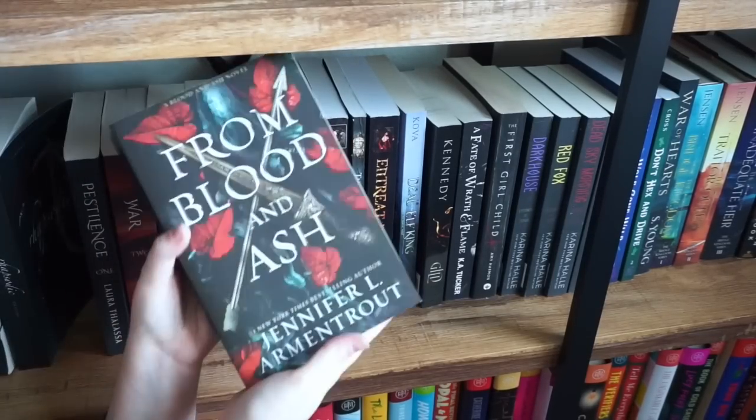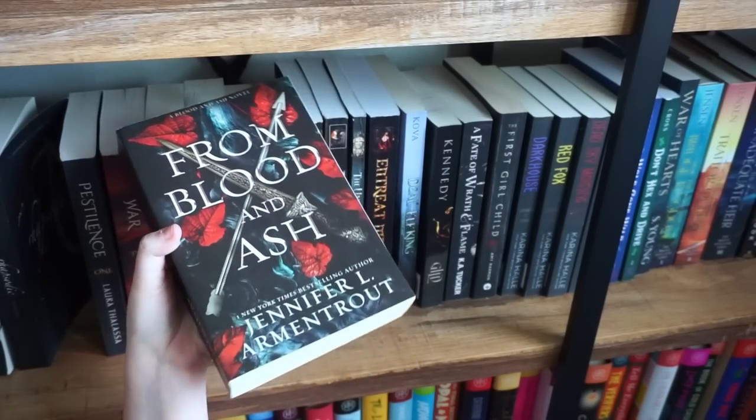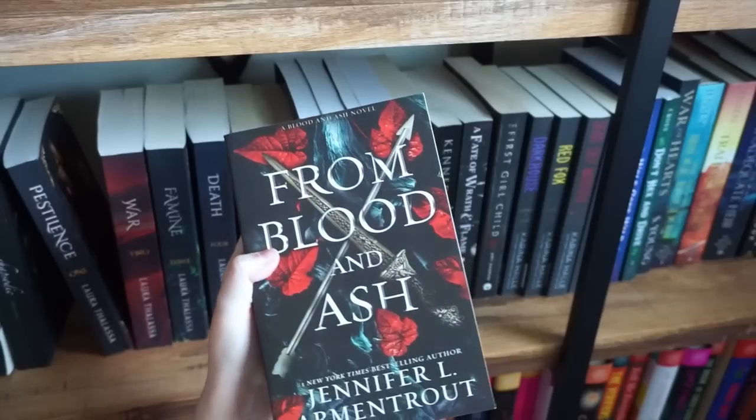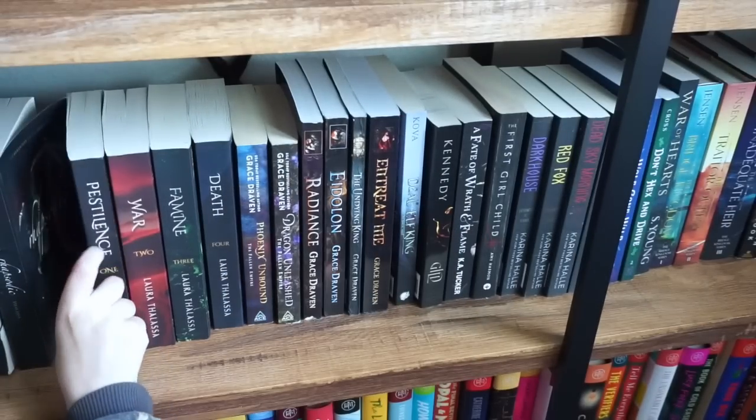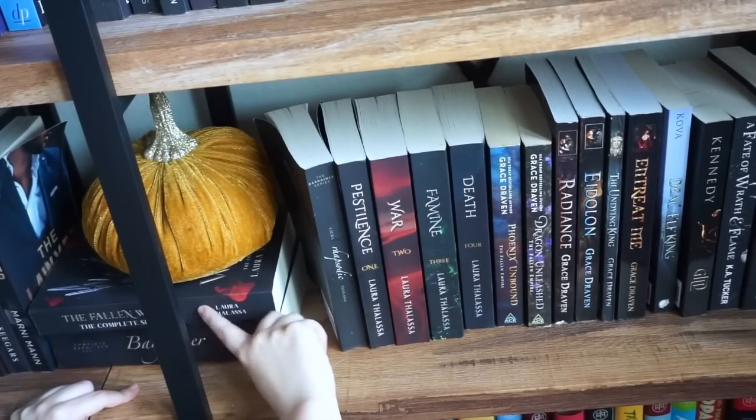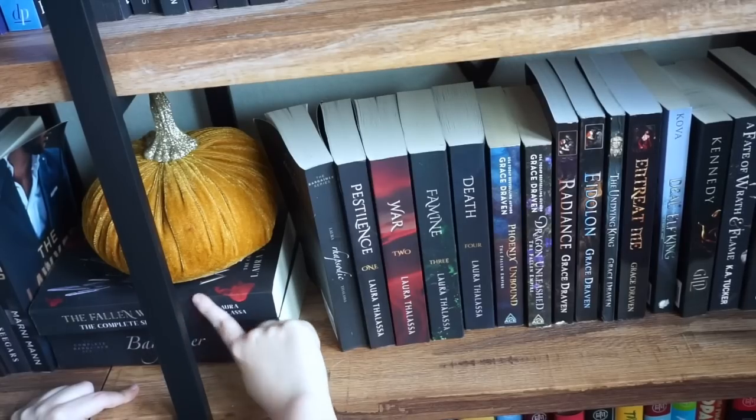From Blood and Ash, I DNF'd this book and I don't foresee myself ever trying again or reading any of the other books in this world or series, so I think we can get rid of this. And then I have all these other Laura Thalassa books, but I have The Bargainers bind up and then The Fallen World bind up, and I'm keeping both of those.